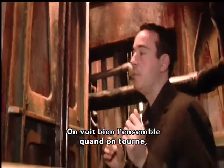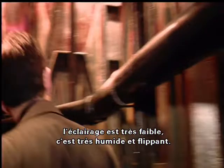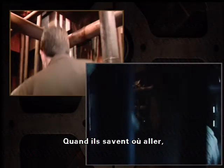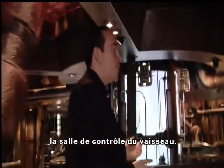You're getting a good look at the place, but when we actually shoot it, it's very low lighting and very dank and very creepy. So basically, you come in here, you can go this way, over there, or you can come this way, and no, I think we're gonna go this way. And so they finally wind their way around and end up here, which is the seed ship's control room.